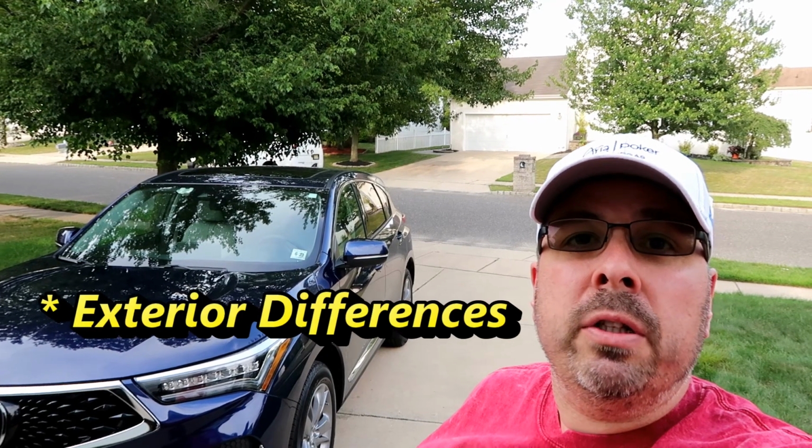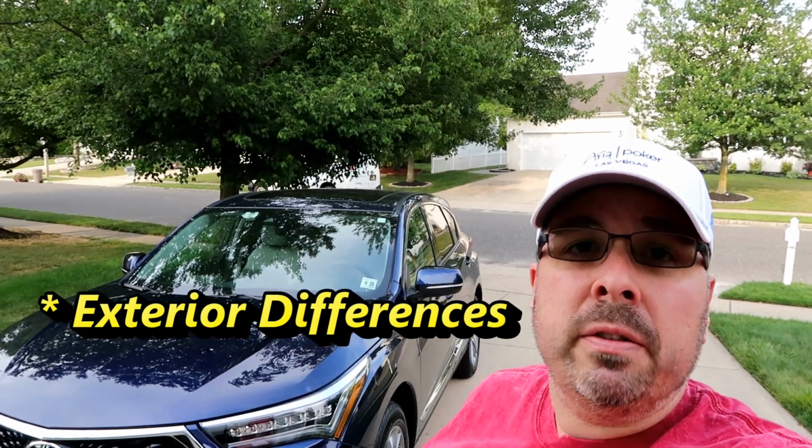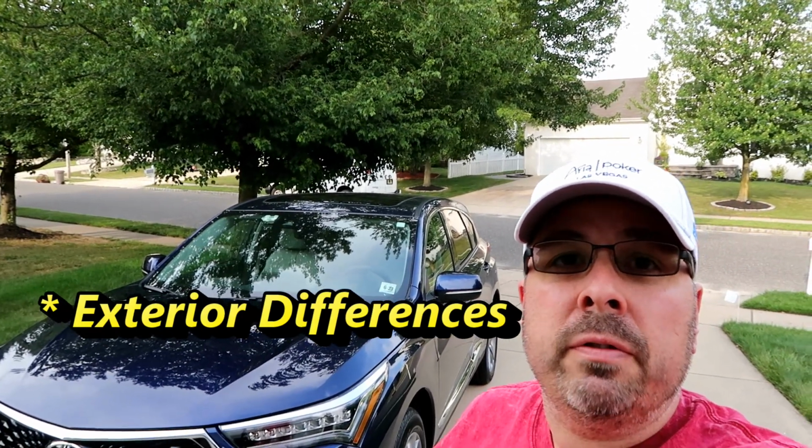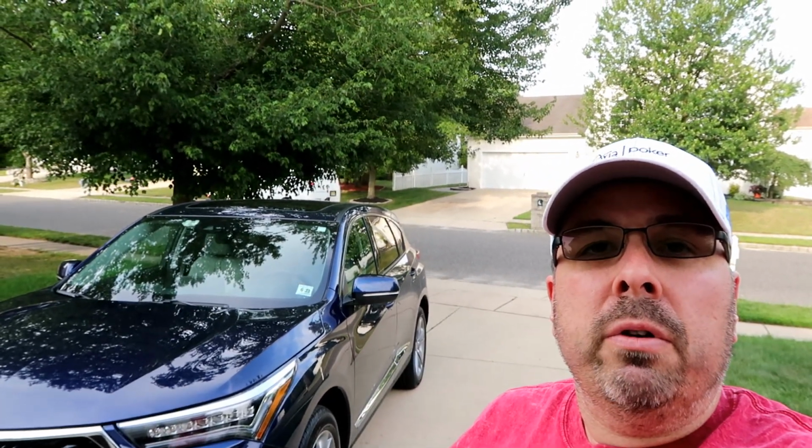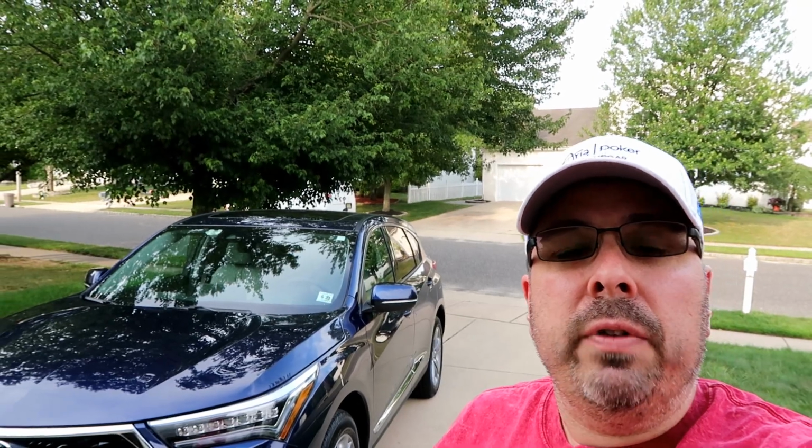Well, that sums up the significant differences of the 2019 Acura RDX Advanced version that I have found that differ from the 2017 version that I had previously. I would say all these changes are for the better, except for the wheels. The other changes I either prefer or I'm indifferent to and I'm okay with, but the wheels I do not like, as I mentioned in the past. But everything else I think is a good improvement for the RDX advanced version.